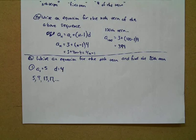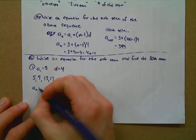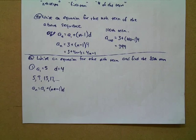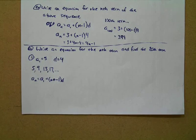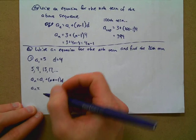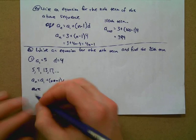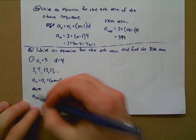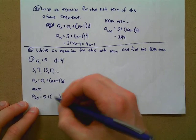So what will our formula then look like here? If I start with a sub n equals a sub 1 plus n minus 1 times d. What can we fill in here to our formula to help us find that 20th term? A sub n, right? We want to find the 20th term, so we'll actually say a sub 20. So it'll be 5 plus, and then 20 minus 1, right, because n is 20. And then times 4. Okay? So there it is. I found that 20th term there.